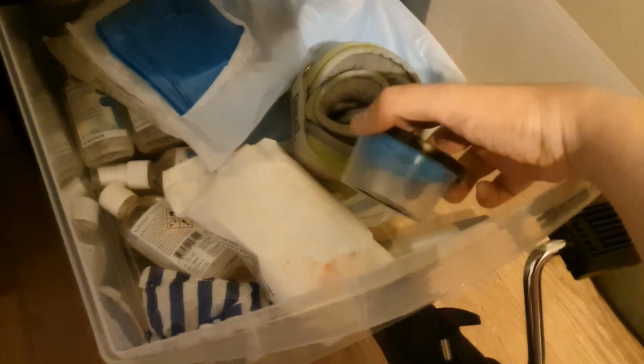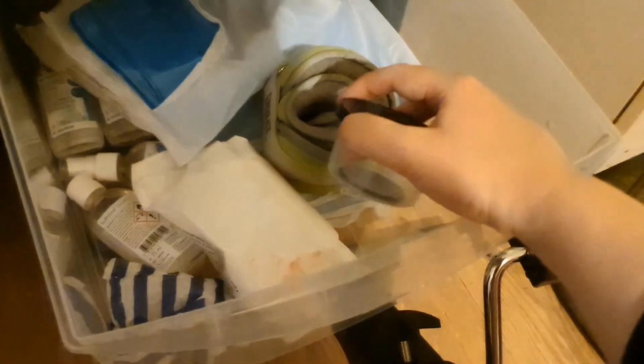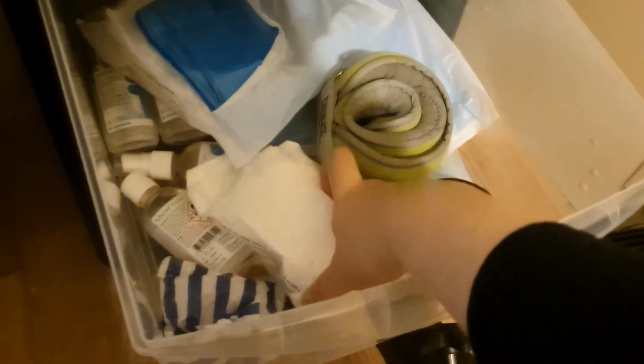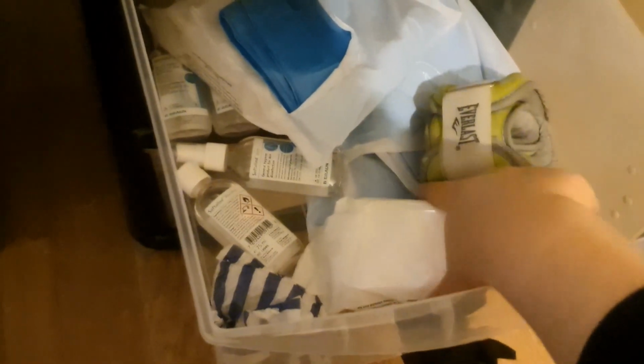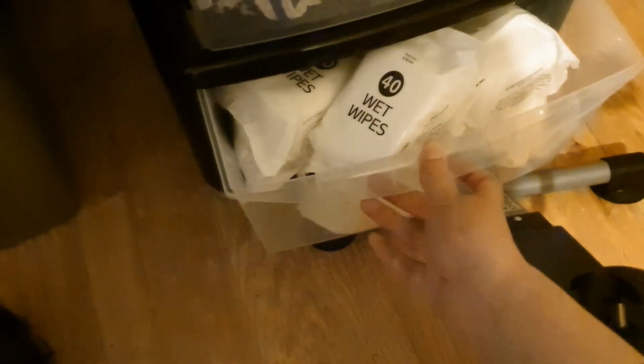This is physiotherapy putty to improve the strength of my hands. And there's all my sterilisation kit and disposal bags as well. And in the bottom drawer there's more parts of the sterilisation kit.